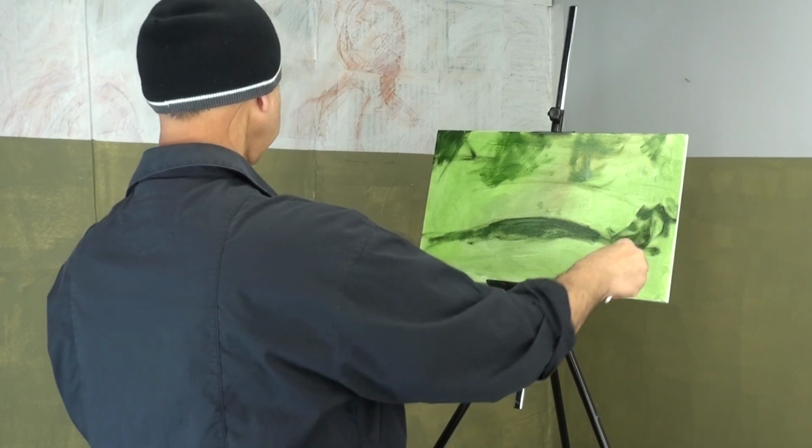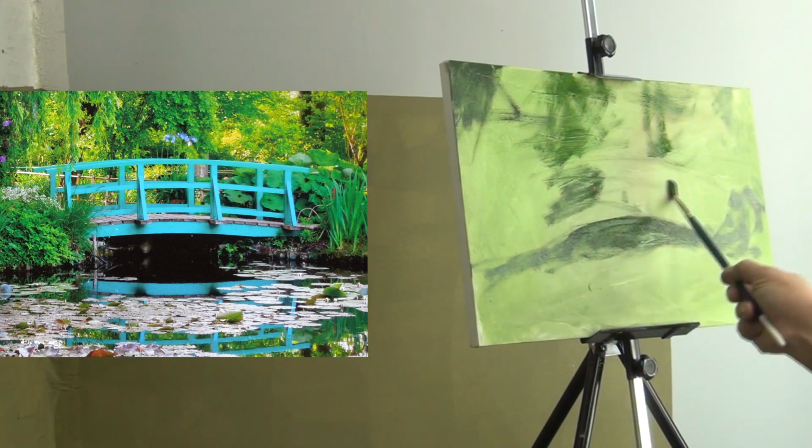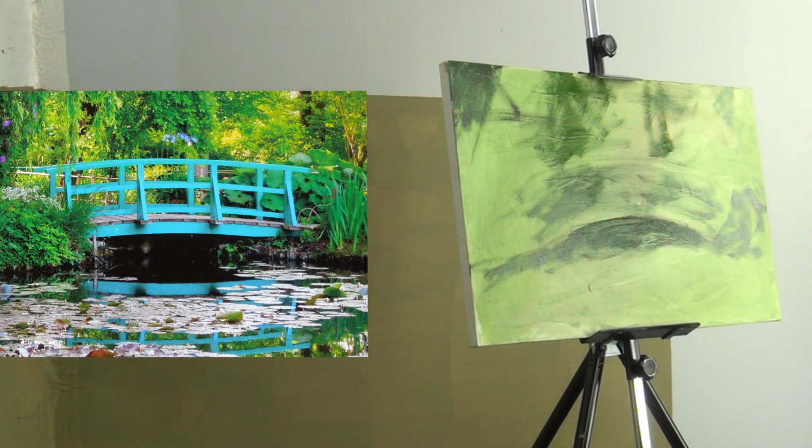Okay, about right there. Maybe inside the bridge too. Right there. Okay.